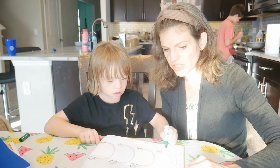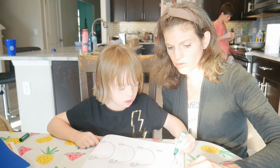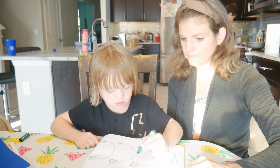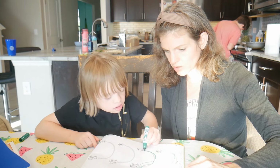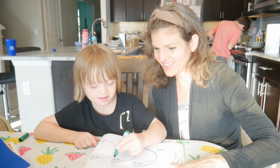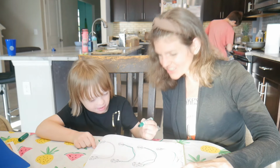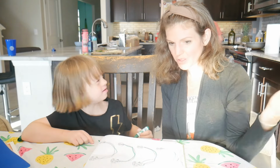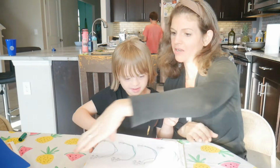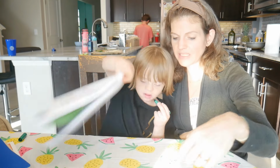Go, stop. So this is a curve. Stop. Good job. All right, flip the page. And that's circling the letter C. It says, I'm the sea bunny.